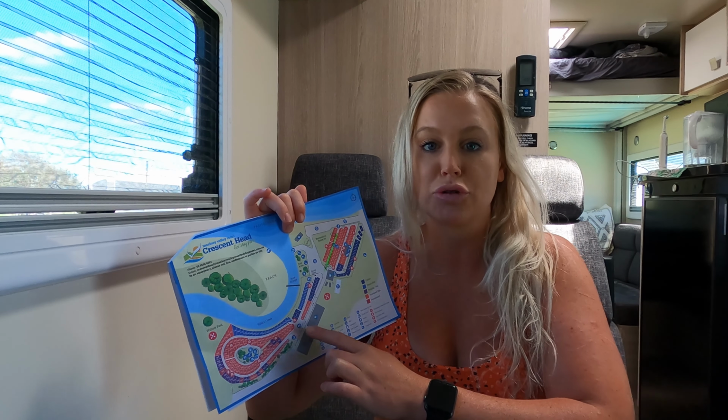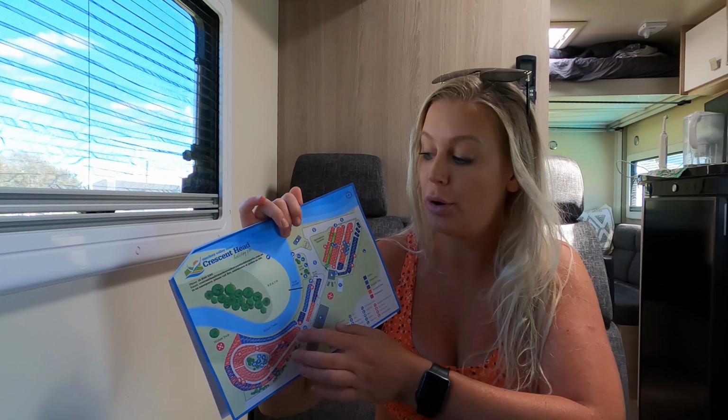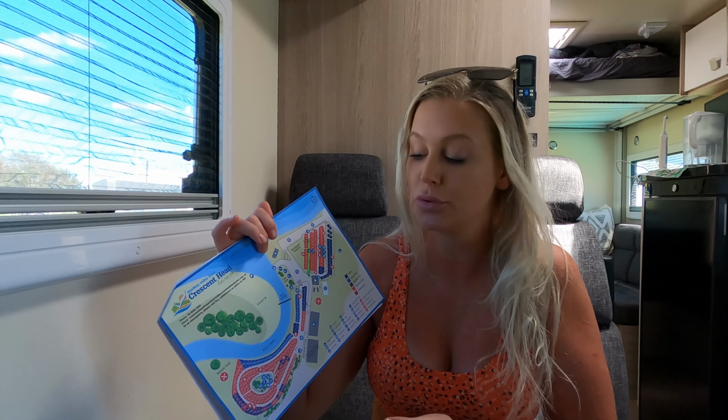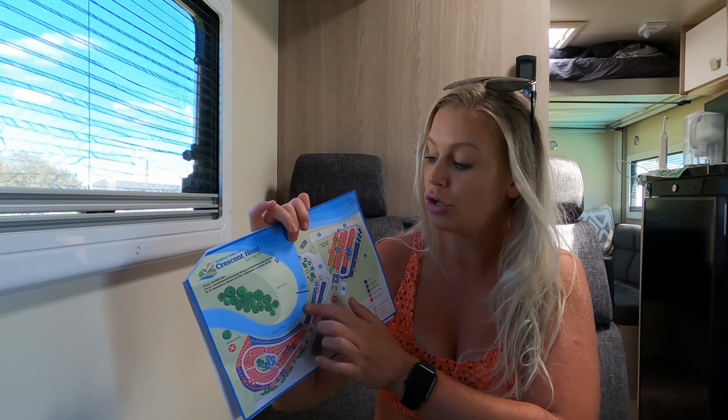It does say that it's not dog friendly, but I have seen dogs on the beach, so I'm not too sure what the go is there. I take Lila there and no one really bats an eyelid at it, so just be mindful. You've got doggy poop bags here. I definitely recommend coming to Crescent Head. It is a beautiful spot.